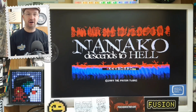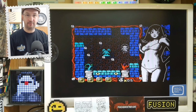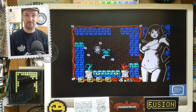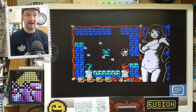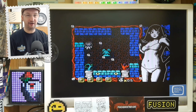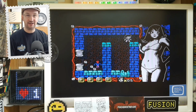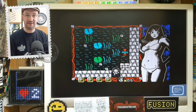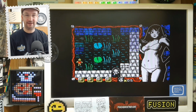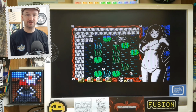So press enter to start, I believe. Oh no, it's space. So you've got AY sound, and that is an interesting looking sprite, isn't it? And the graphical character on the side isn't bad as well. Somebody's really good with their artwork on these sprites, I tell you. The screens are really rapidly changing, and in fact the whole game moves at quite a pace. So you flip between screens with no problems at all.